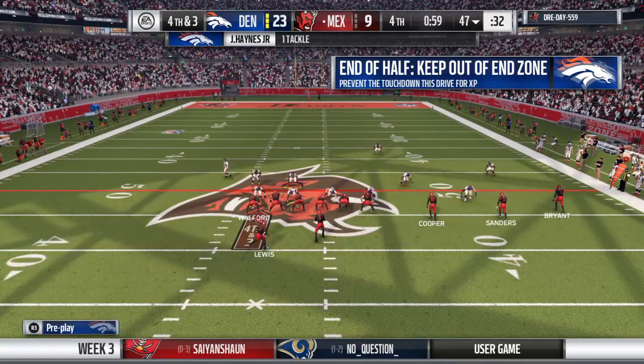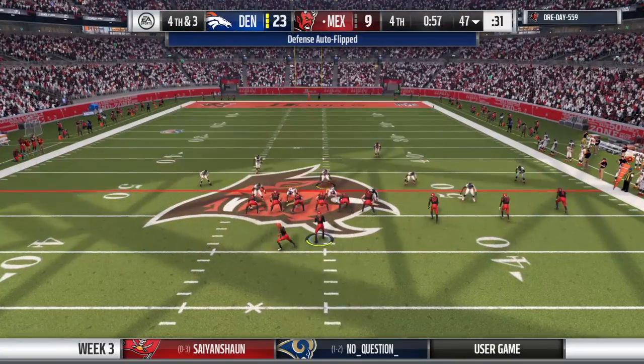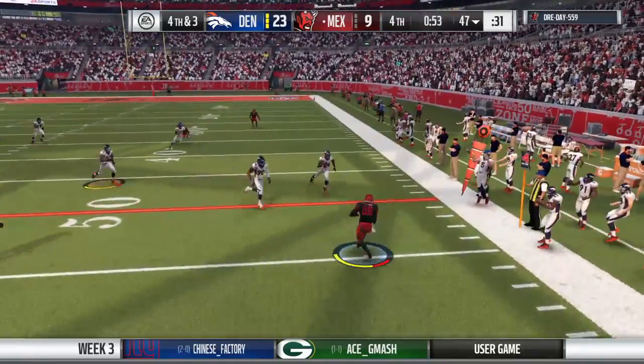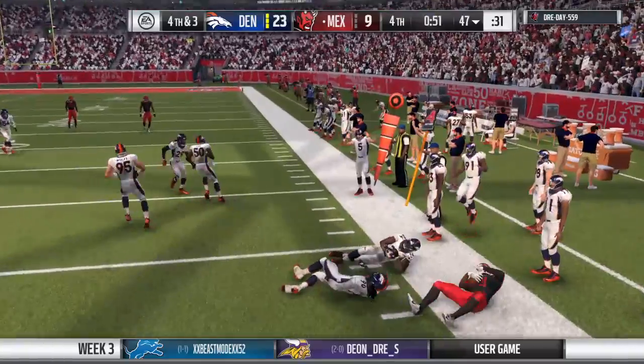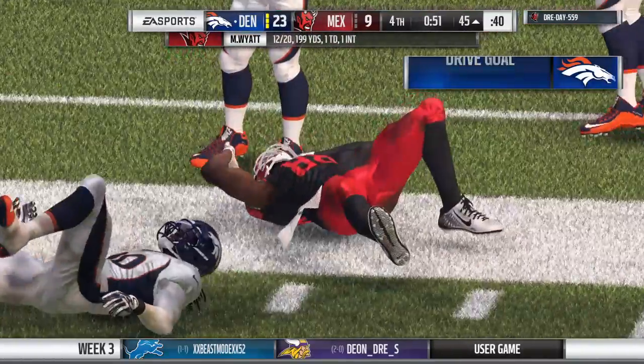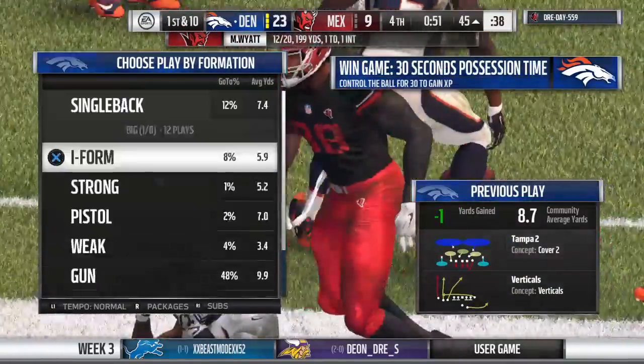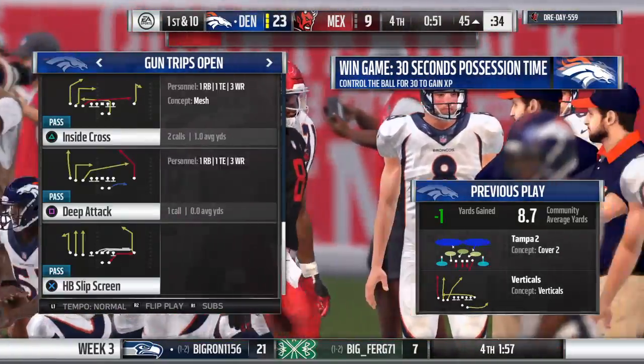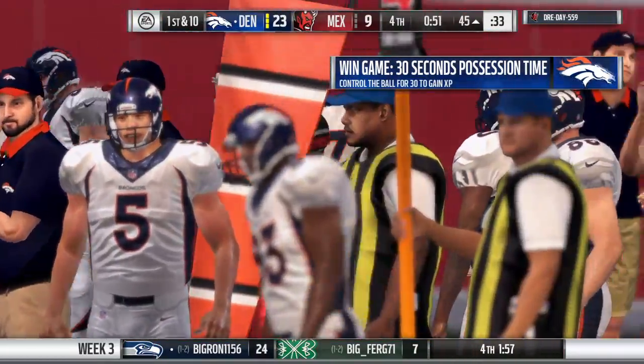Boy, they had a lot of real estate to make up there, but what a big-time play for them. Nice completion, excellent game. Now they're in 4th and manageable. Just a little short, though, of that marker. They had to go for it with such little time remaining, and that's going to be just about all she wrote for this one. And Denver getting set to take the field.